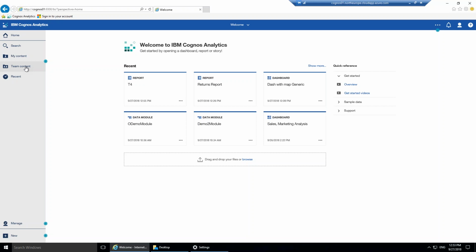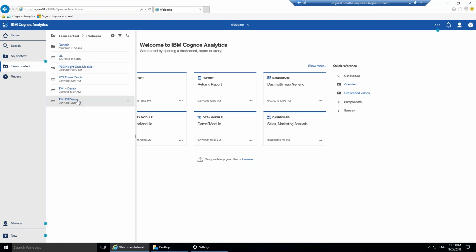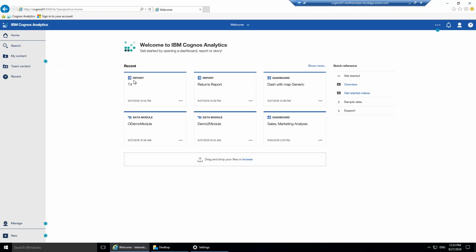Okay, so in team content, this would contain your packages and your data modules and your reports, and you're able to add your folders, and again, you're able to put security on packages and folders here for certain users. As you can see, the default screen just shows your recent reports and your recent activities that you're working on. You can reset this to show how many reports you want, or, as I mentioned earlier, put in a report or a dashboard as your home screen.